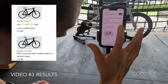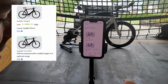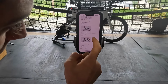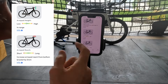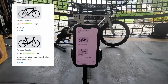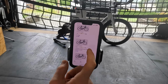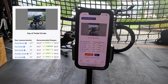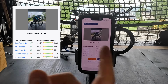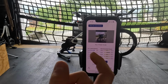Lower your saddle. I don't know how that's possible that all of a sudden the saddle is 10 millimeters too high now. It's still saying the arm pad reach is short, and I just extended it by more than what it asked for. These numbers are still better than they were the first time. Like, the knee flexion stuff is in the green area where before it was off the chart. Looks like the worst thing now is shoulder angle.